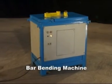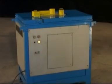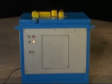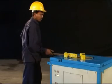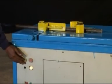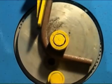Universal bar bending machine is also based on the electro-hydraulic principle. This gives a smooth and steady bending action, thus decreasing the breakage and maintenance cost of the machine. The simple setting helps make various types of bends easily. Multiple bars can be bent at the same time using this machine.